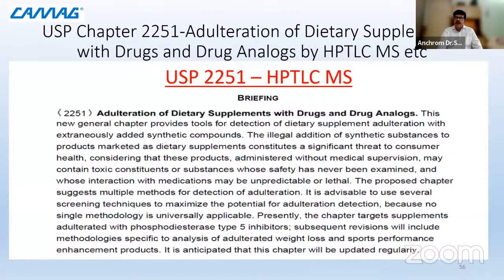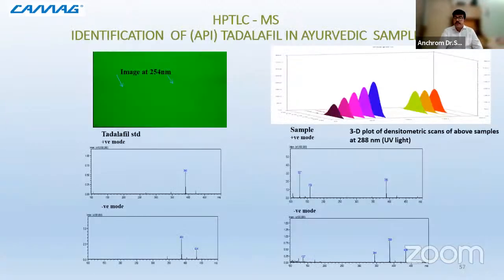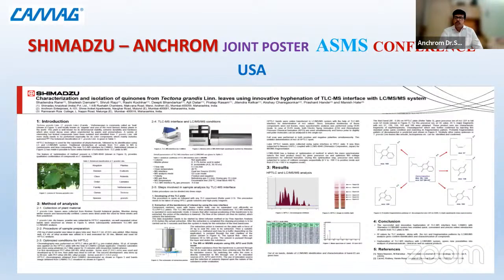This is a defined chapter of USP, which gives you understanding of how in dietary supplements the TLC MS interface is being used effectively. And this is an example of synthetic tadalafil being added into an Ayurvedic sample, and that is being tested. There are some joint ventures.